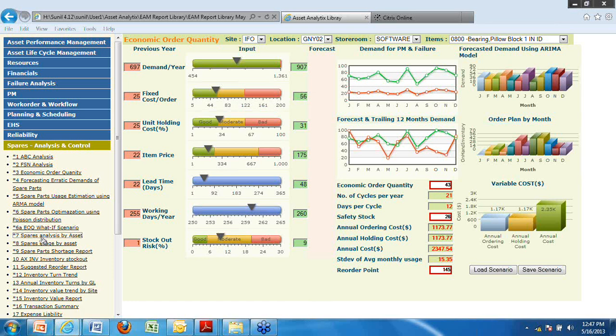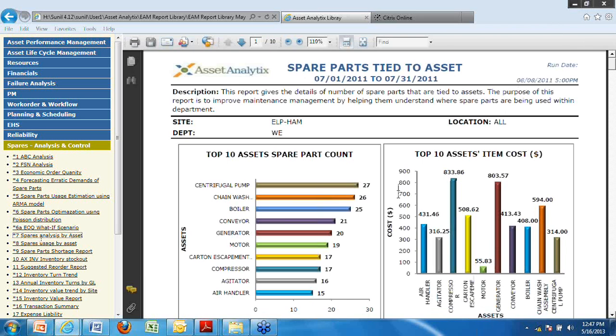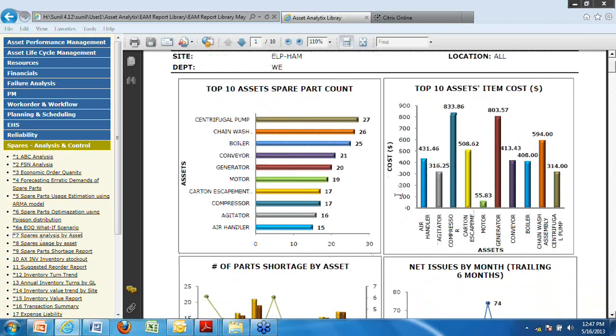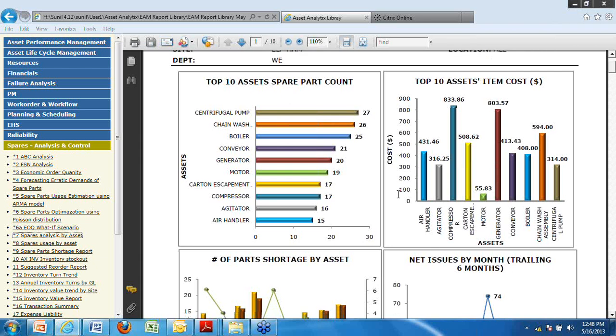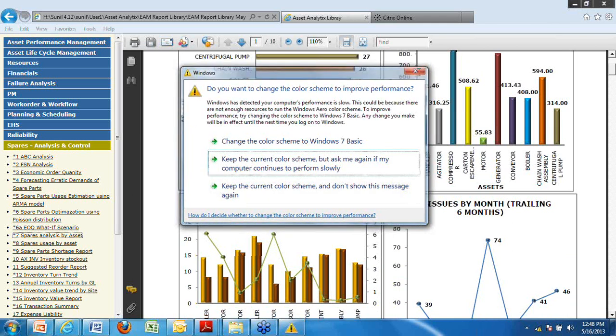Let's look at some other analysis. This can be a dashboard which allows you to show your top 10 assets by count, and maybe you will include rotating assets as well as part of your spares. So you can get visibility across the high value or highly used spares within the department, within the site, across the enterprise. However you want to slice this data, you can do it for cost, maybe based on your shortages, that type of thing.